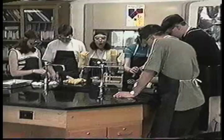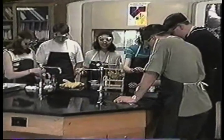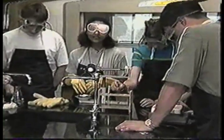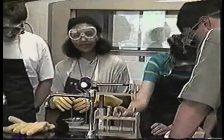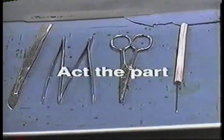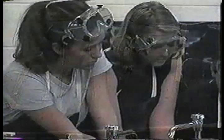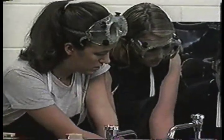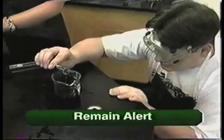She wears goggles, gloves, and an apron. Prevention is the main ingredient to staying safe. Your chances of having an accident are less if you follow standard safety gear requirements. Act the part. Several metal instruments are displayed, including tweezers, scissors, and a scalpel. The best way to address accidents in the laboratory is to avoid them by using your head, staying alert, and having the right attitude about what you are doing.